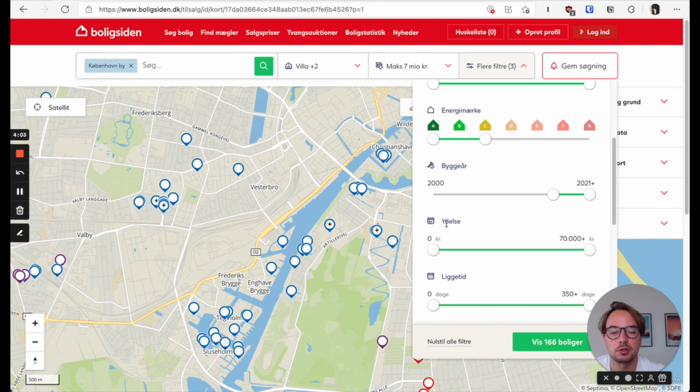Then this one is interesting. This we call here Udgifter, what we normally call the ejerudgift, or all these monthly expenses that you need to have from a specific place. So we always want to not have something that is so high. So let's say up to 6,000, I mean, we can say 5,000. That should limit us a little bit.